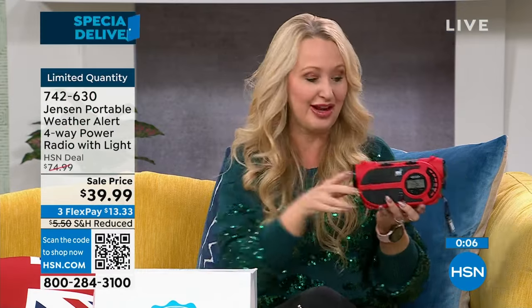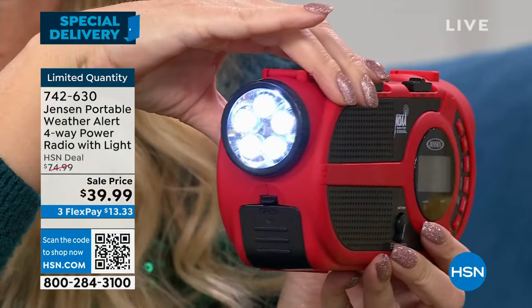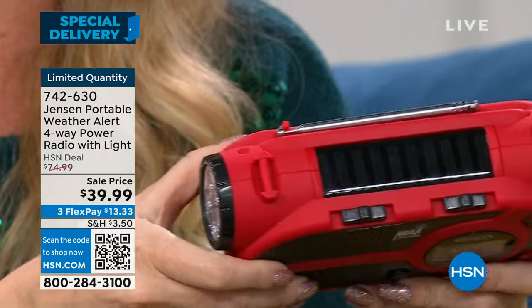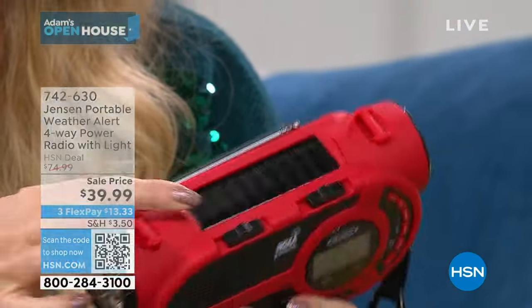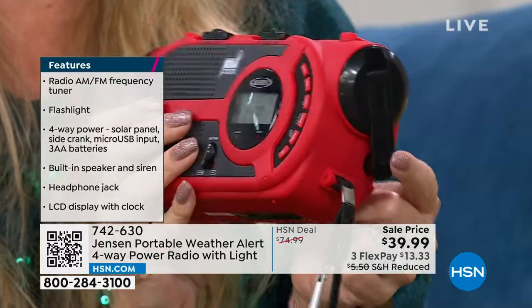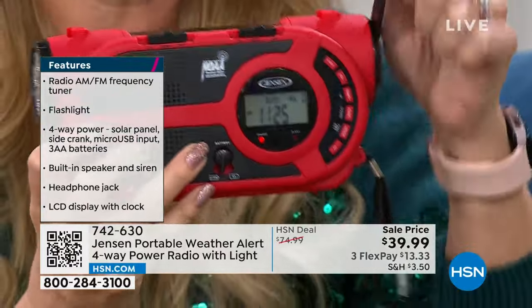And again, it does everything. You've got the lights, you've got the siren, you've got the rechargeable batteries in so many different ways. You can plug it in to recharge it, sit it in the sun to recharge it, hang it off the back of your backpack with the carabiner that's included here, only 1.2 pounds. Hand crank at the end so you can people power it. AM, FM radio, NOAA channels included.